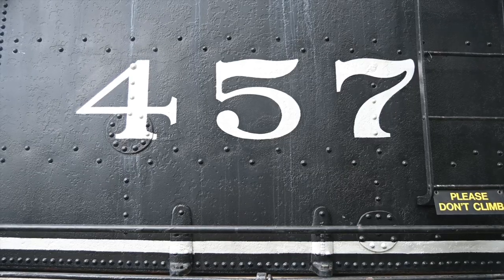And it was used on the Evan St. L throughout the Middle West for probably 50 years. And then it was sold to the industry here in Mason City when the diesels came in and replaced it.